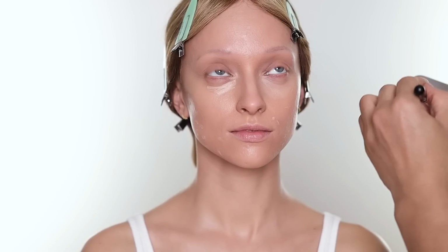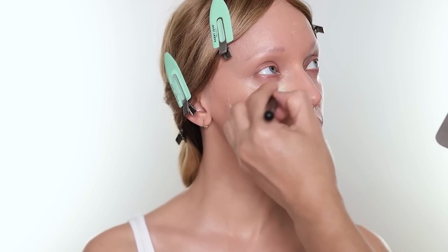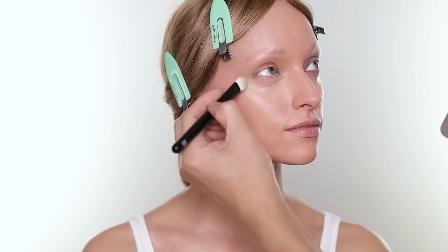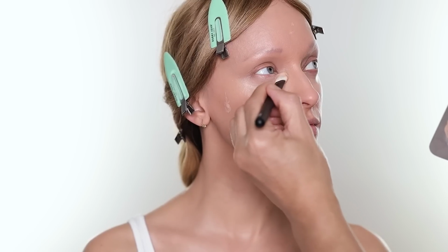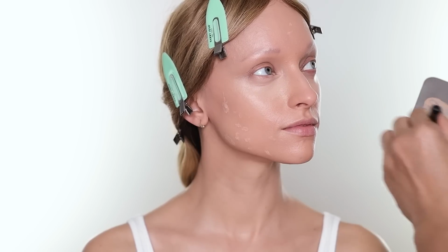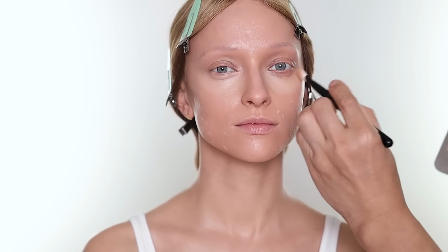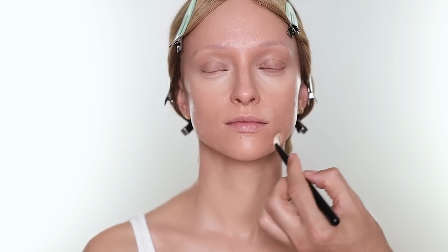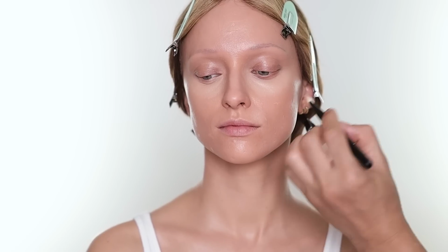It is a fantastic hydrating and lightweight concealer. It does give you full coverage if you need it. It also gives you that natural matte finish. Look straight again. And then you see that I go back to where I did the concealer earlier. I just use this blending brush and just press the product in.